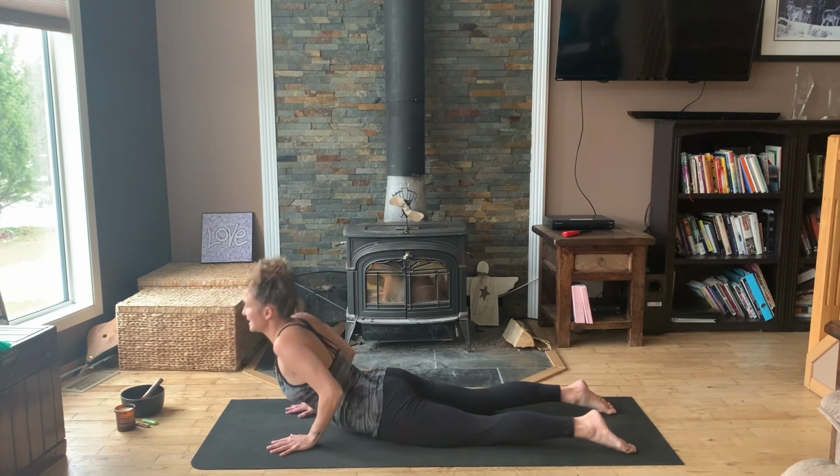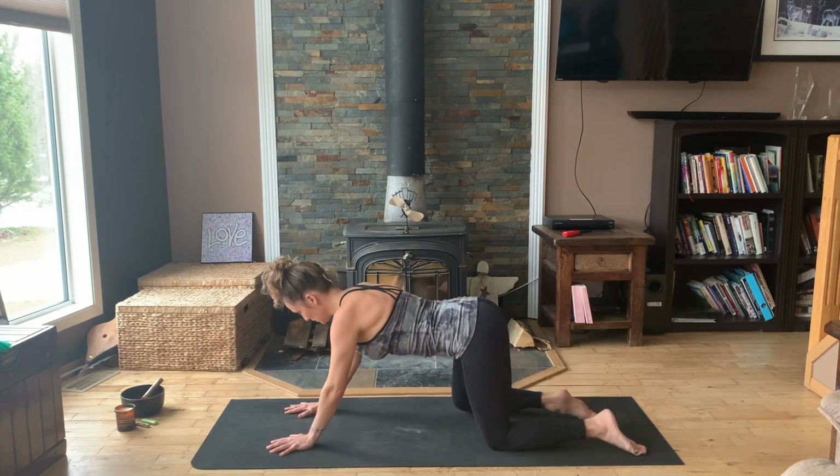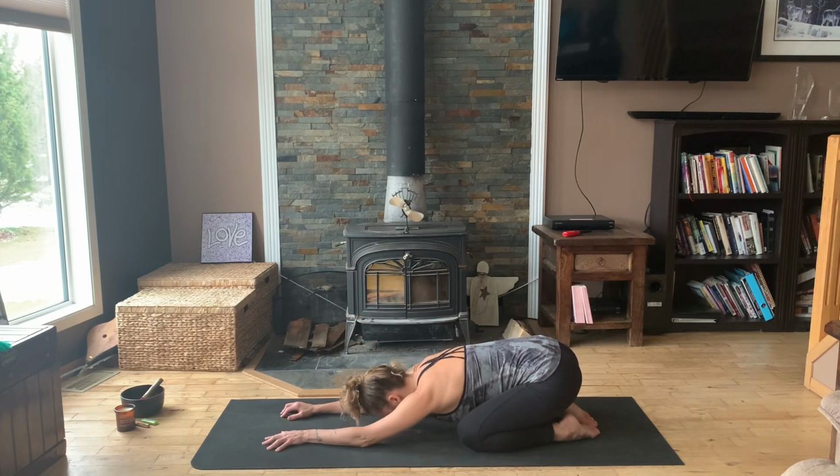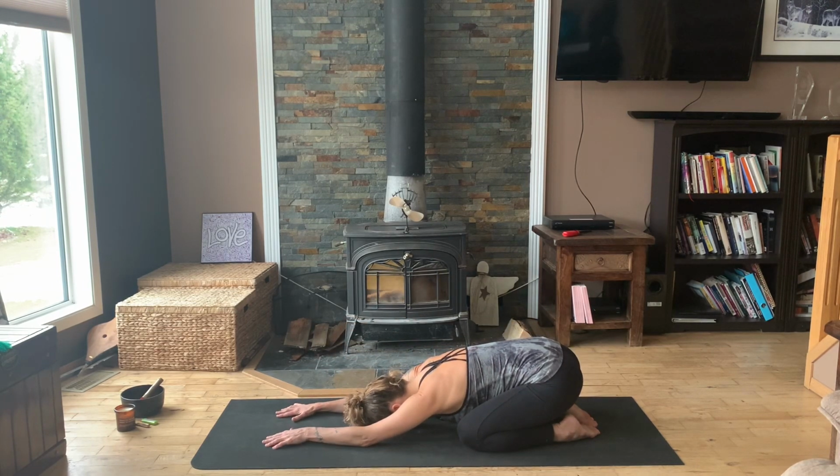Good, press the hands in. Come into a child's pose. Sit back into the heels, toes touch. Relax the head. Just rest for a second.